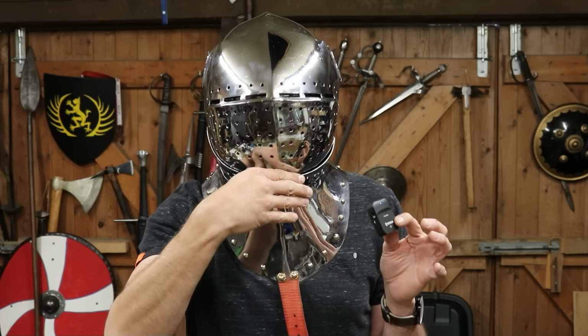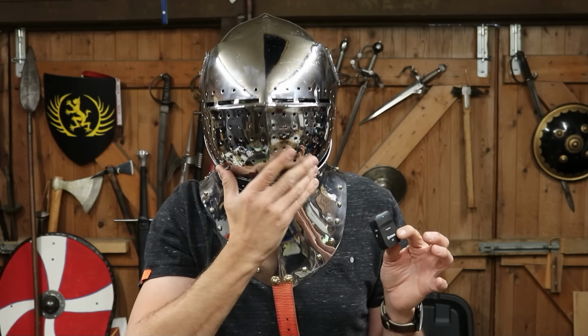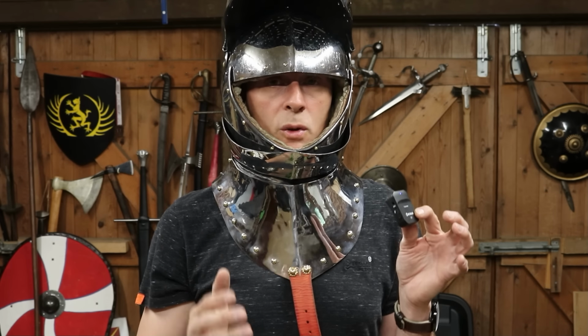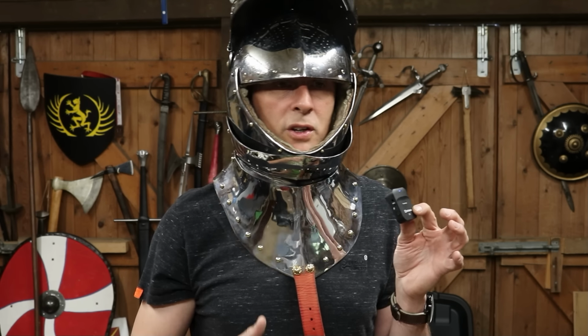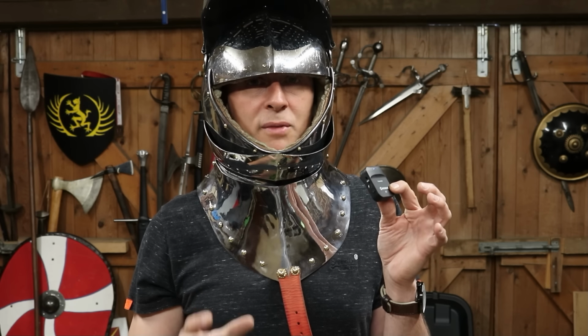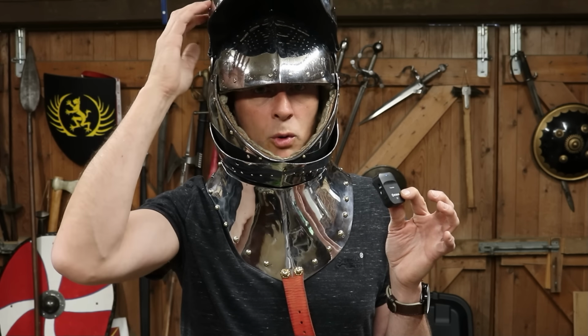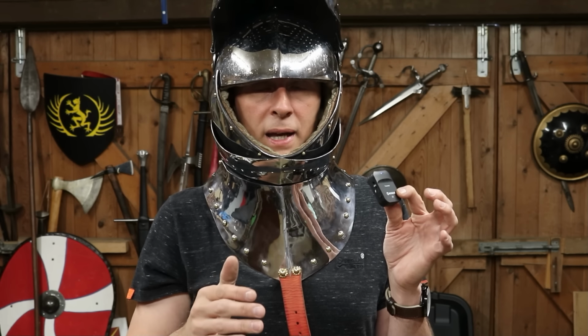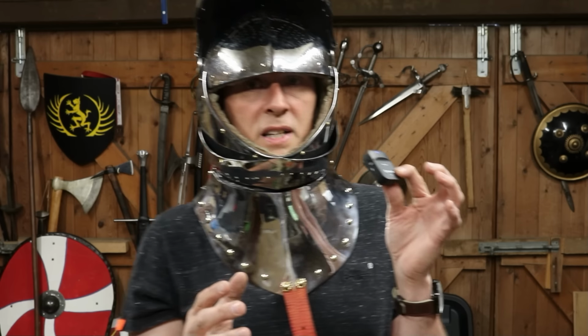have this type of visor with lots of perforations in the front, that is fantastic for close combat. That's absolutely awesome if you're fighting with poleaxes on foot or fighting in a melee. But it's not fantastic if people are shooting loads of arrows at you, because of course there are more holes and slits for arrows to find a gap in and potentially penetrate through the visor.